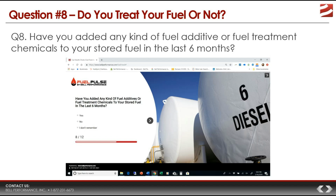How closely are you monitoring your fuel's condition? Now, if you have treated your fuel with some kind of additive in the last 6 months, irrespective of what additive you put in, of which there are many, just the simple fact that you did that makes it more likely that you are paying closer attention to the condition of your fuel, at least enough to do the work of pulling samples and looking at them, right? And so awareness in this case really does increase the chances of good fuel health.